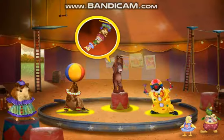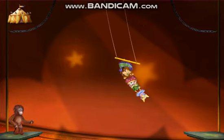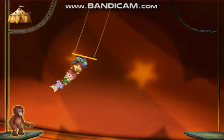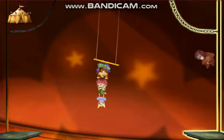Trapeze stars! We need to help the orangutans with their trapeze circus trick. When the trapeze is near the orangutan, click to pick him up. When he swings by the platform, click again to drop him off.